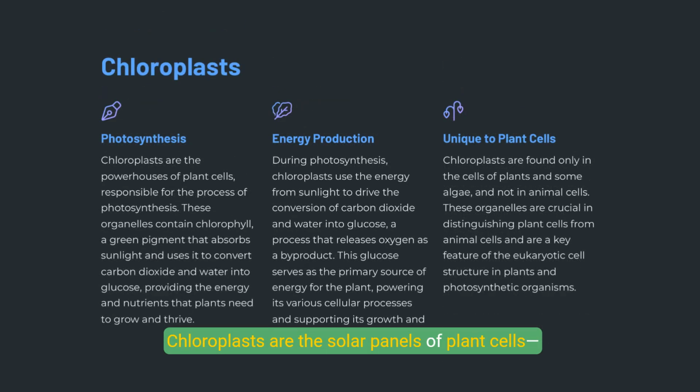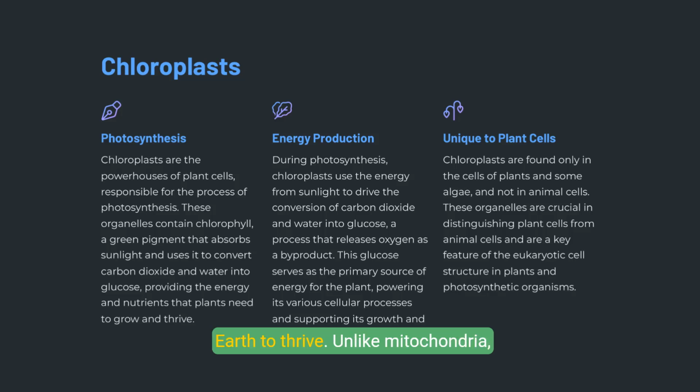Chloroplasts are the solar panels of plant cells, capturing sunlight to power life itself. Through photosynthesis, these organelles use chlorophyll to convert sunlight, carbon dioxide, and water into glucose, fueling plants' growth and releasing oxygen as a bonus. This process is what makes plants self-sufficient and enables life on Earth to thrive.